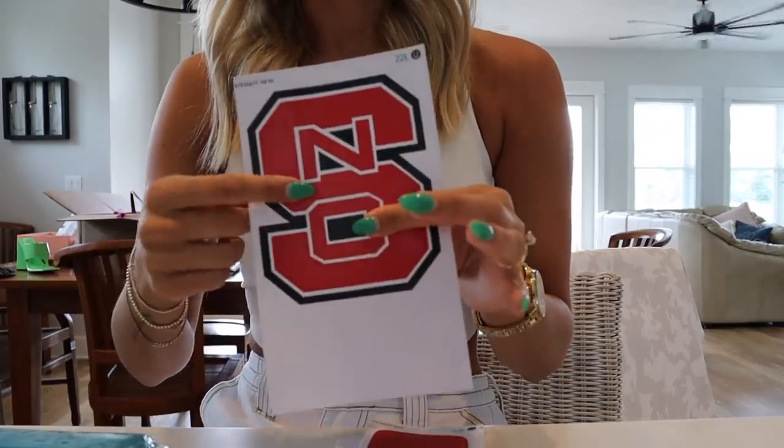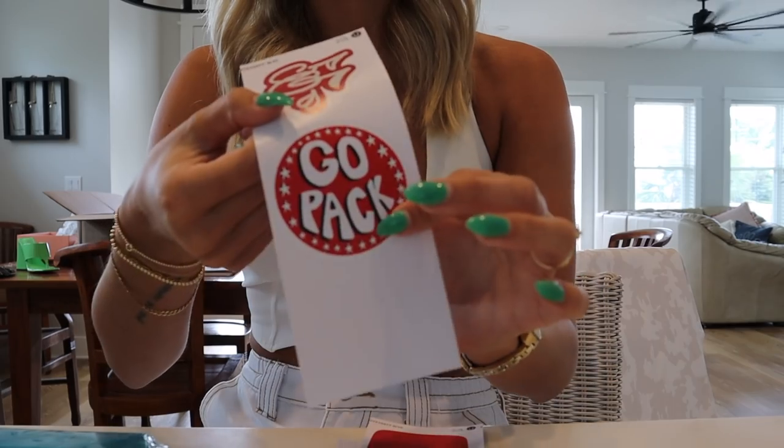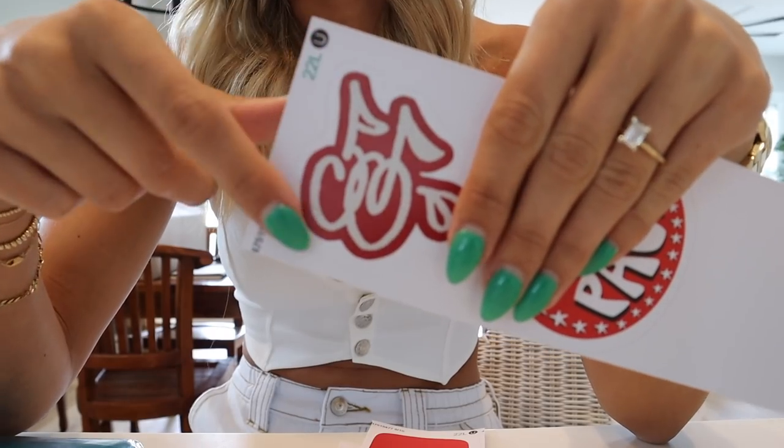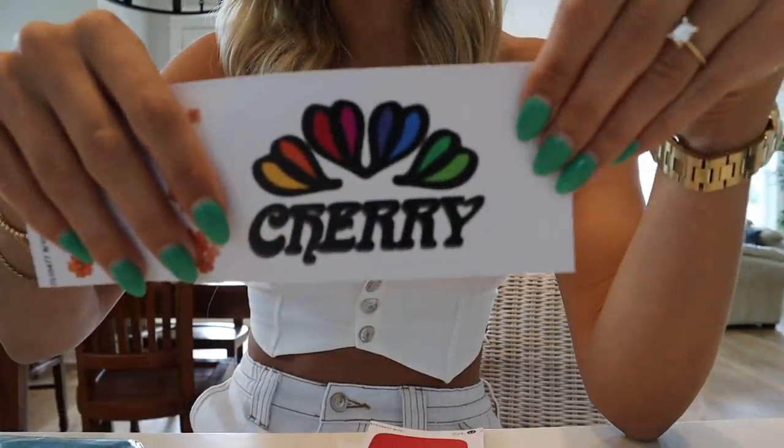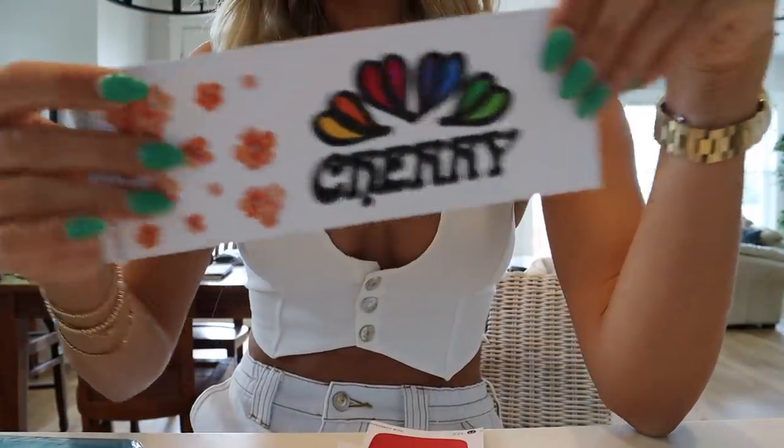I got this big NC State one for Dylan for the cooler. And then I also got him this like Go Pack one. I got a Cherry. This is the Cherry LA brand, the sweat sets that I love. It's their logo. Another one from Cherry. A bunch of little like orange flowers.